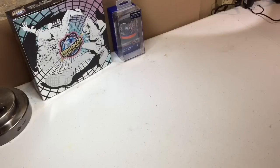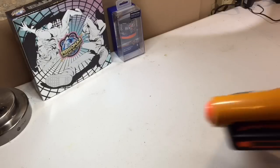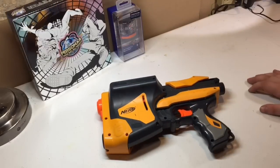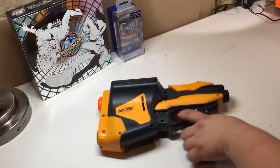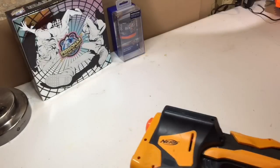Now, this is a blast from the past, and I don't know how many people have had experience with this one, but this is the Nerf Dart Tag Speed Load 6. And this might require a little bit of explanation, because the Speed Load 6 is interesting in the fact that it has an internal 6-round magazine.